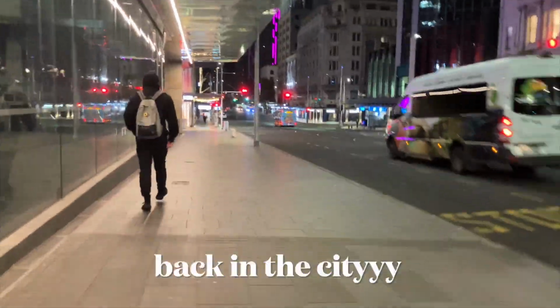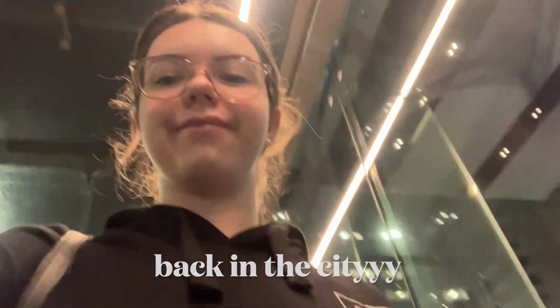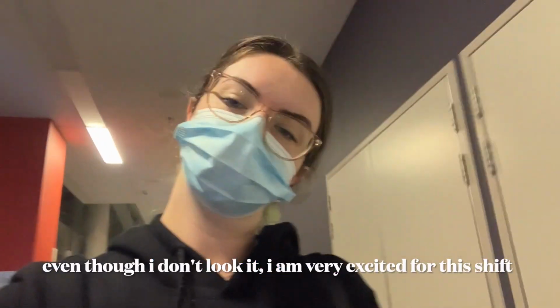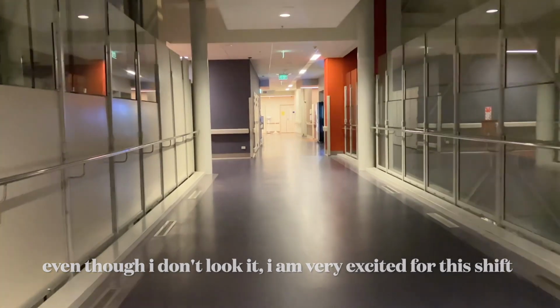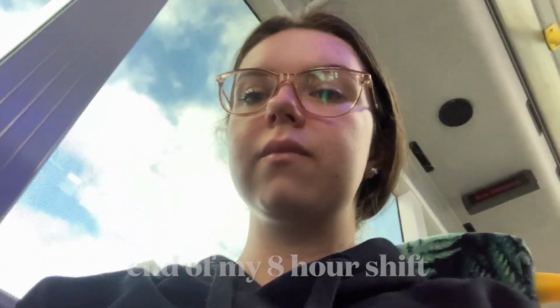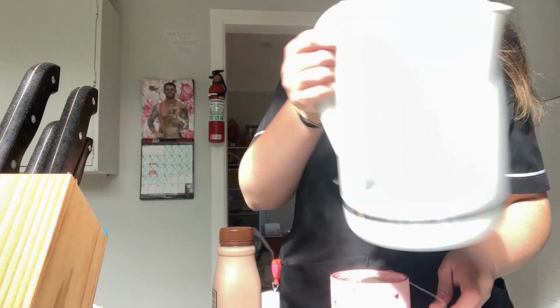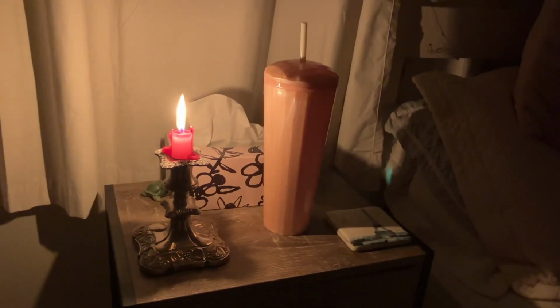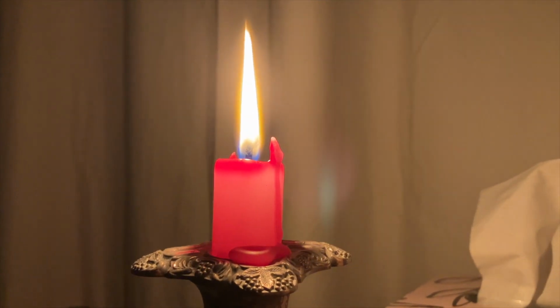So it was another busy shift. I had my meeting with my clinical educator where I introduced myself, and I also showed her my shift planning, which I was very proud of. And then on the way home, it took me about an hour on the bus. I tried not to fall asleep. I was nibbling on some chocolate to keep myself awake. When I got home, I had a cup of tea, made myself some dinner, treated myself to a chocolate milk, and then I went to bed, and that was my evening.